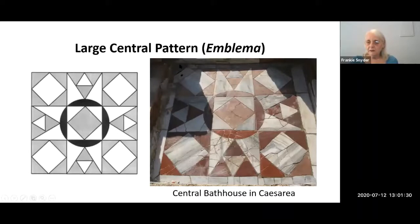This one is in the central bathhouse in Caesarea. It's not out in the palestra in the big main building. This was a smaller room to the side. And it's surrounded on the outside by these white marble tiles. And then you're right up against the wall. There's a door entering this small room right here. And I think there was another door right over there. So it turns out that this pattern occupies the entire room.